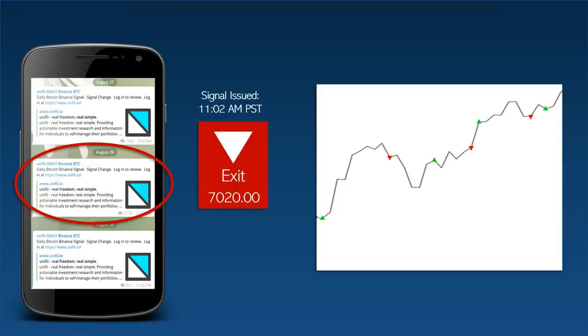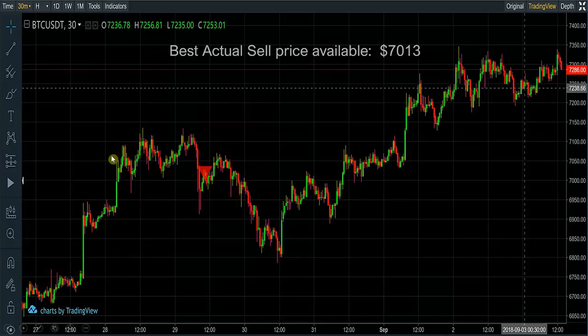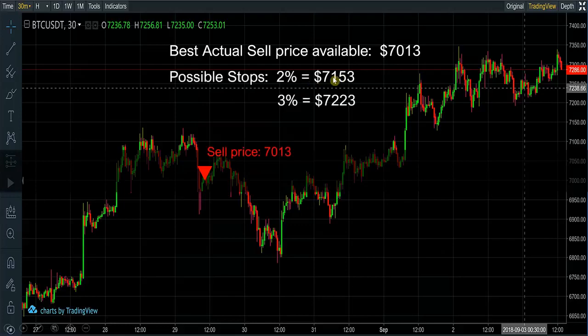The sell signal comes in at 70.20. And there it is there on the chart. There it is on this chart. So we had some ups and downs, but it still caught it pretty high. From this level here, our stops would be put in for the sell at 71.53 and 72.23 for a 2 and 3% stop loss.